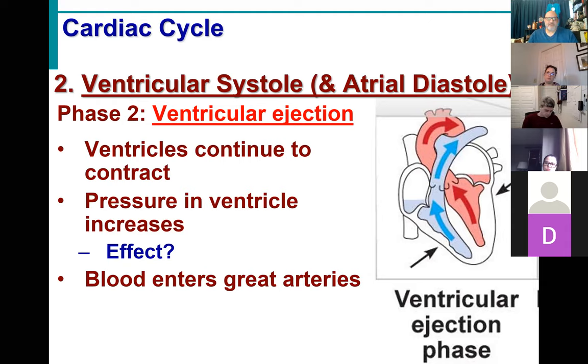Okay. Again, cardiovascular is not my area of expertise. I like it, but I'm a brain guy. I don't mess with the squishy, squishy things like the heart.